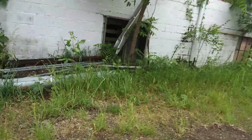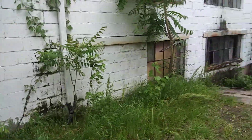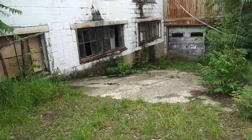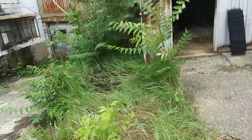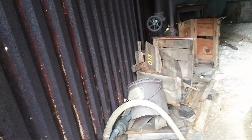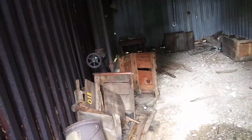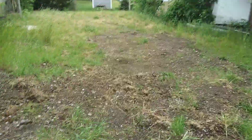Looks like some old metal there. The gutter fell down. Old pipes off the top of the building, maybe. I don't know. You tell me. Did have a little shed out here. Looks like they got an old bucket. Some kind of pipes in there for something. Looks like it might have been a chemical room, maybe. I'm gonna say it was a chemical room. And the old crates, look at the old wooden crates. They're falling apart now, but there they are. That's cool. Very cool.